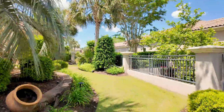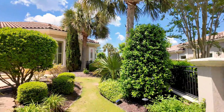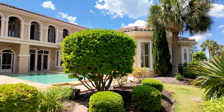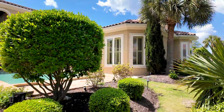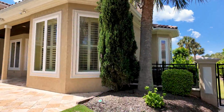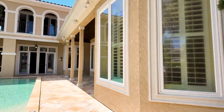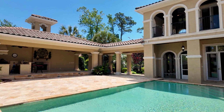And speaking of a home of this caliber, you're probably wondering about the price. And I did mention this home does come with a high price tag. I'm sure you're expecting that. They are asking about $1.9 million for this home. So I know, again, this is not going to be for everybody, but I think this is a pretty cool and fun house to check out.